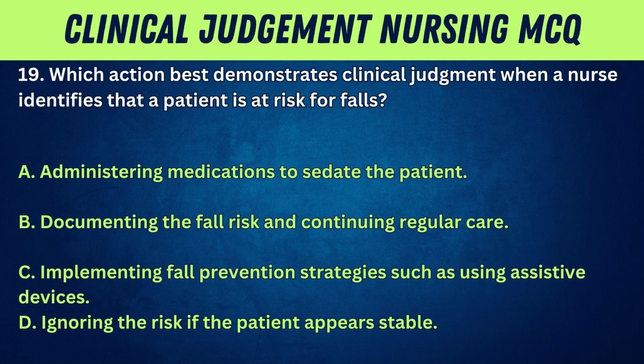19. Which action best demonstrates clinical judgment when a nurse identifies that a patient is at risk for falls? A. Administering medications to sedate the patient. B. Documenting the fall risk and continuing regular care. C. Implementing fall prevention strategies, such as using assistive devices. D. Ignoring the risk if the patient appears stable.